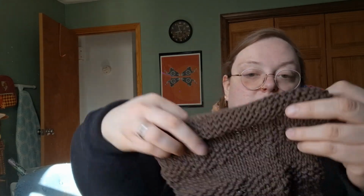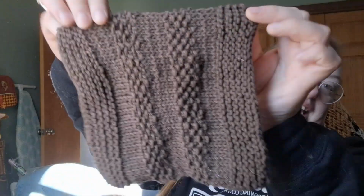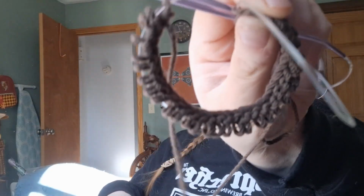Then I did some knitting, and I just did a couple dishcloths. These are like my basic standard dishcloth that I always make. Did one in brown, and I finished one in mustard. And then I am knitting another one in brown. I just started, so there's really nothing to see.